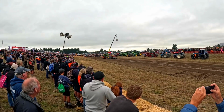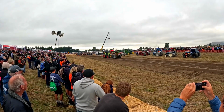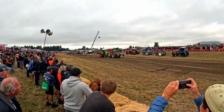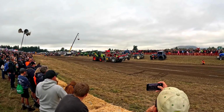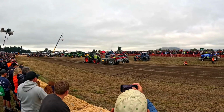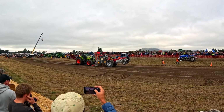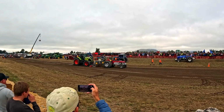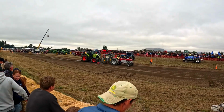First time he's been on this. Didn't really get any inertia running there, so Phil will have to have a wee bit of a think on that one.